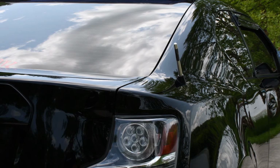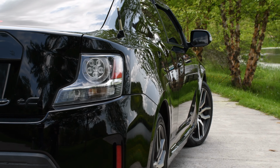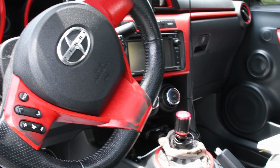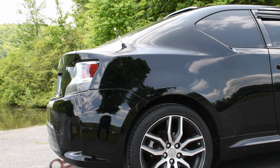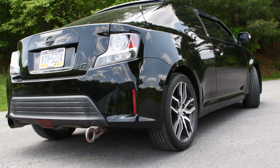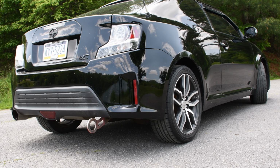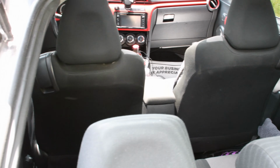So, do I think the Scion TC is a good pick for enthusiasts? Absolutely. You could turn this car into a lovely little track toy and still have the usability on the street. It has almost all of the creature comforts you could ever want and enough aftermarket support to spice things up. And it'll keep your heart frickin' beating when it's understeering into a tree if you just want some spirited driving.